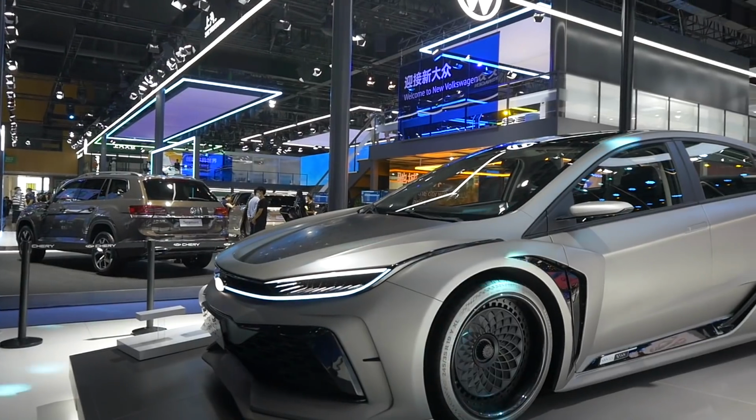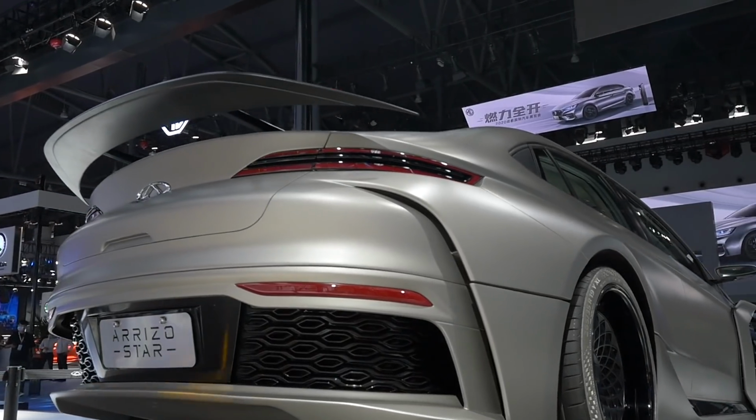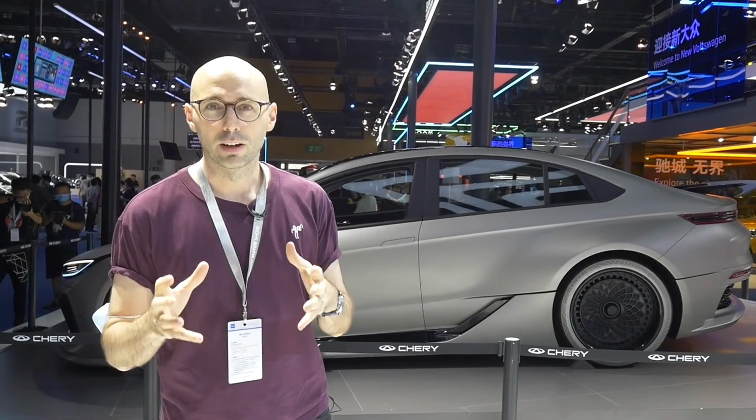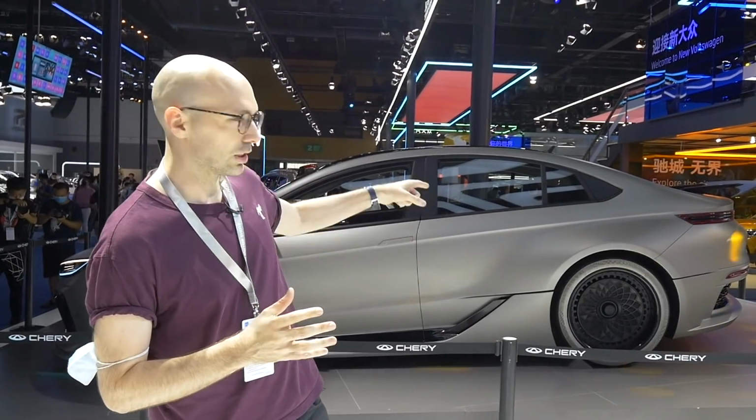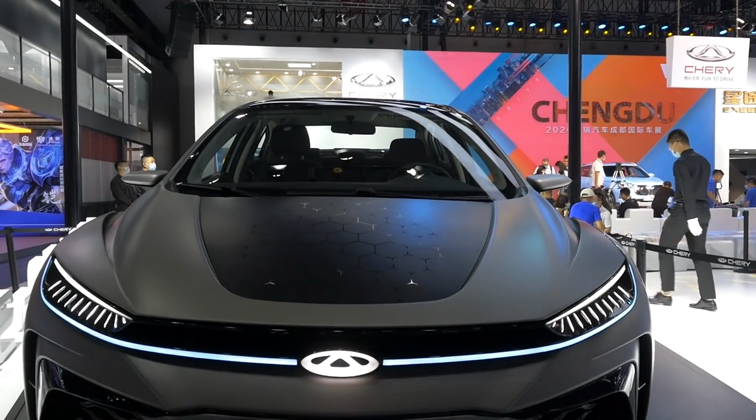So behind me we have a really exciting concept. It is just a concept, but this is the Chery Arrizo Star. I don't have any information on it. All I know is it's completely electric. It looks like a race car for the road. I don't know how you get in the back because there's no shut line, but let's not worry about that. It's a concept. Don't worry about the details. But I think this thing looks fantastic.